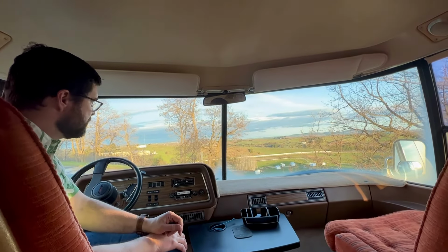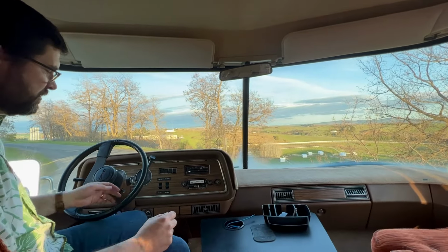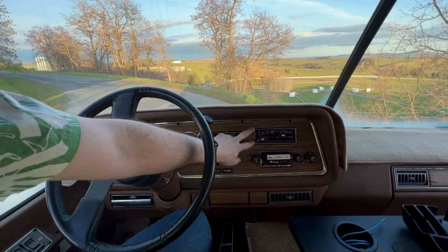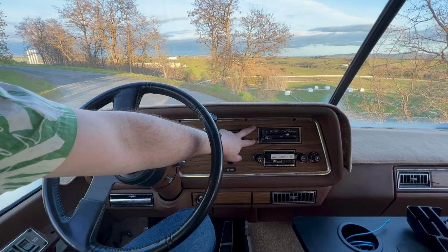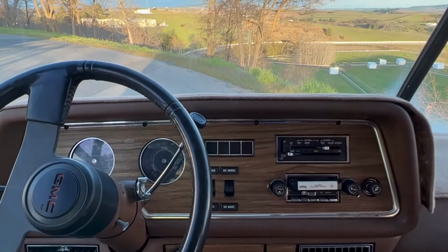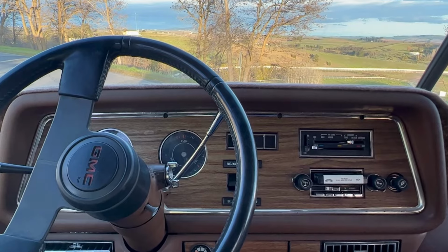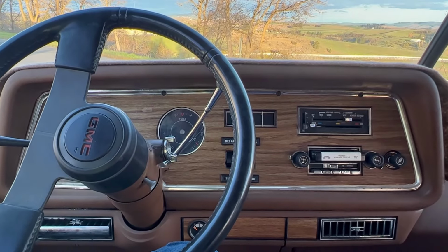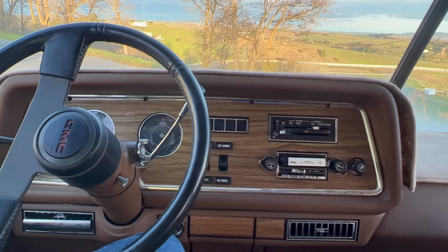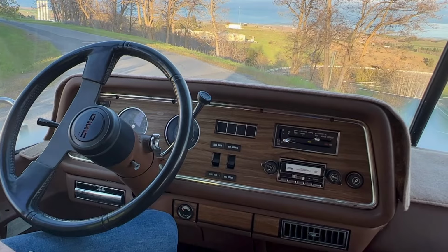But I was going to show a little bit about the dash here. This one is pretty much original. It has the original dash with the wood grain. It's got the original 1970s AC control, the old 8-track. We've got some Village People in there if we want to really live in the 70s. This one has really pretty good air conditioning. Some of the earlier models didn't have great stock air conditioning, but this one works well. I think it's been upgraded a little bit so that it's using a more modern refrigerant.